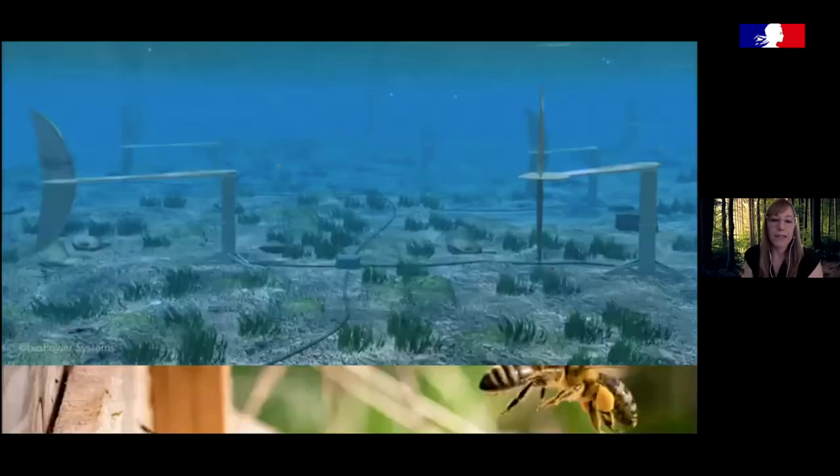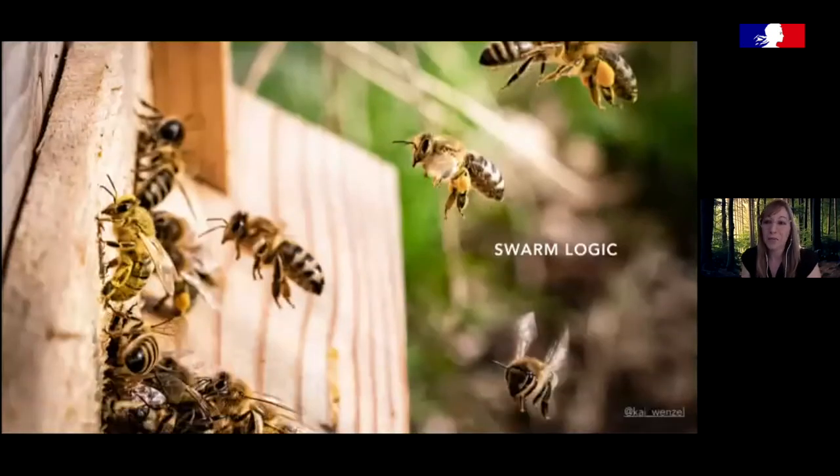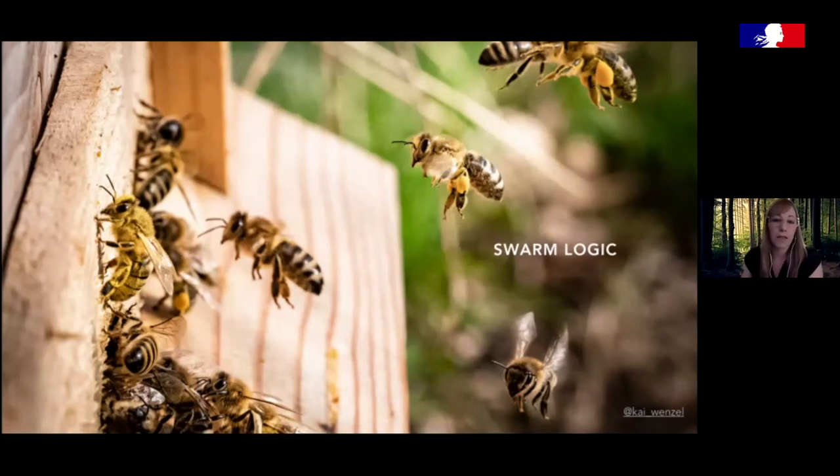And one last example is based off the swarm logic, which a lot of social insects engage in, which are ants and bees, for example. And this product is based off the bees' swarm logic to create collective behaviors based on simple rules for a decentralized and self-organized system to move towards a greater goal. In their case, to build a hive and to find honey and gather food.